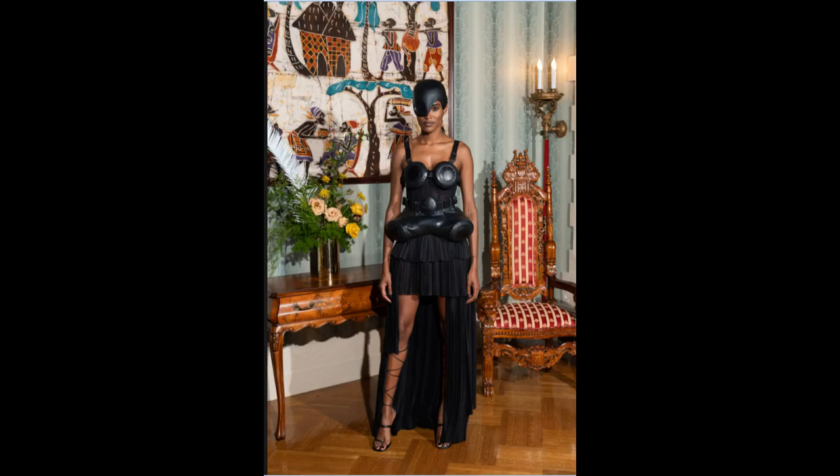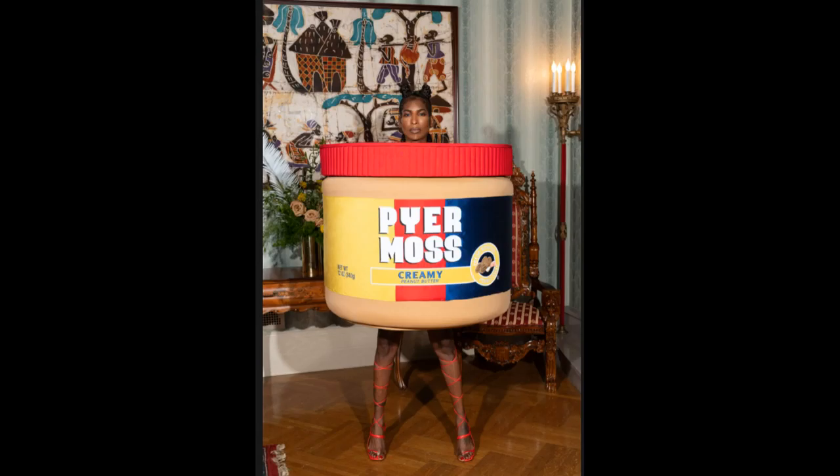Next we have what looks like an oxygen mask. I actually don't mind it. I like it. I can see one of the fashionistas wearing this. I don't know about the headpiece, but it's giving me Sierra. I can see Sierra in this. And they paired it with a nice gladiator heel. Looks cute.